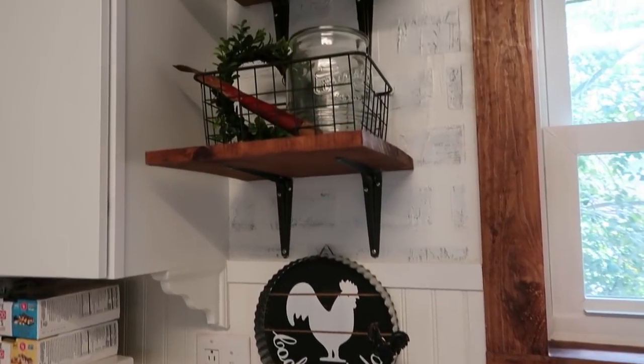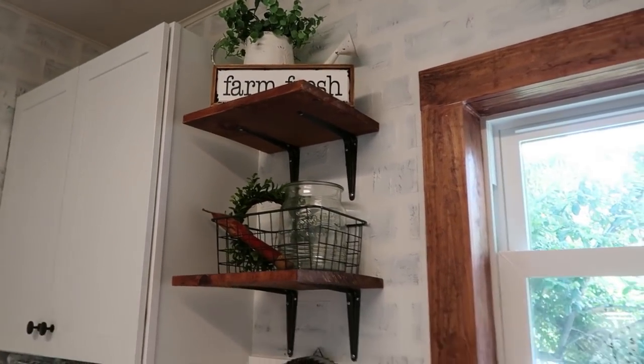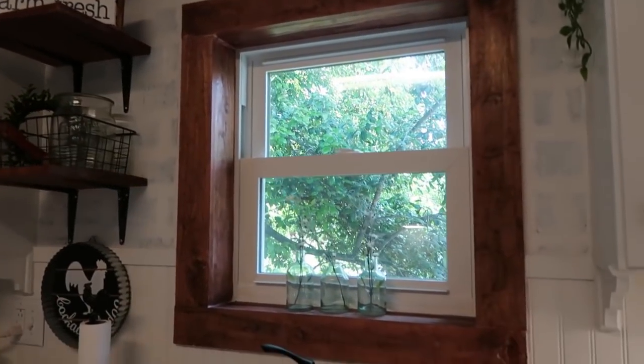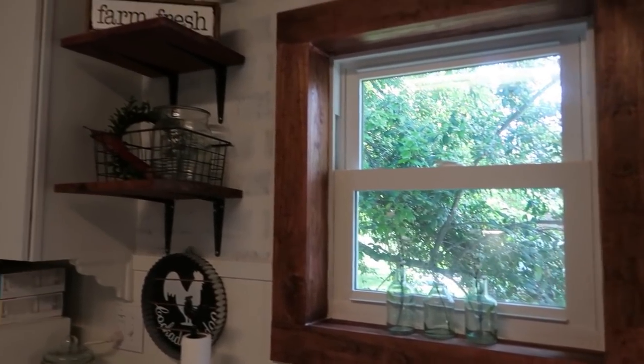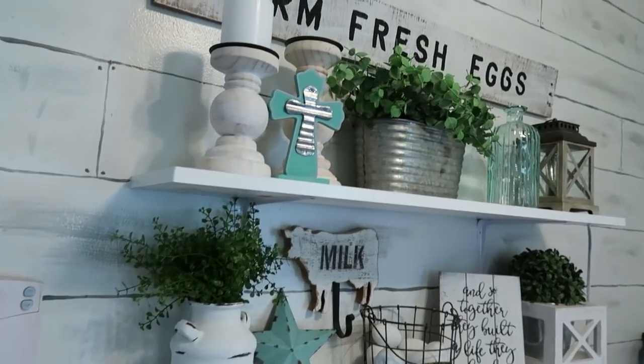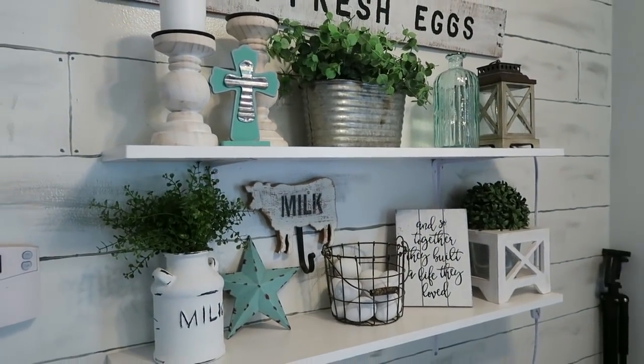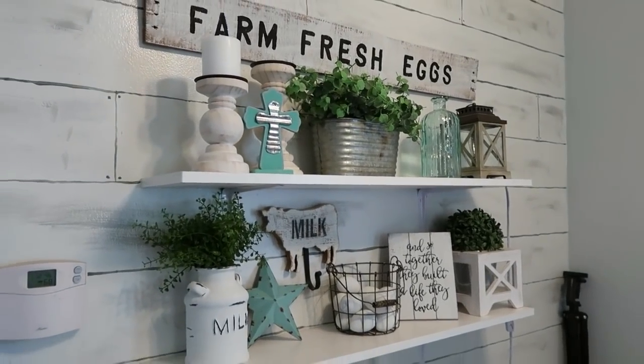And then over here, I have the same shelves, so I think I'm going to lighten them up a little bit. I'm definitely going to keep the wood frame around the window, but I want to lighten it up. And my dining room shelves have kind of been the same way, with the same decor just switched around for a couple years, and I'm ready for a change in here too.